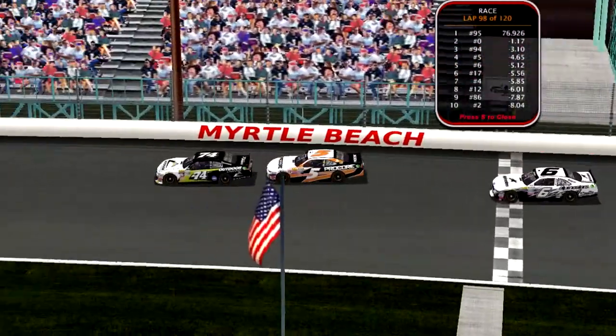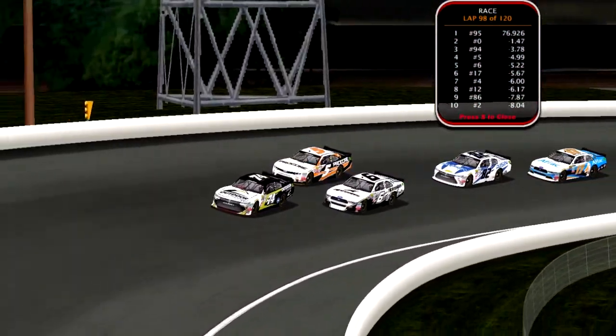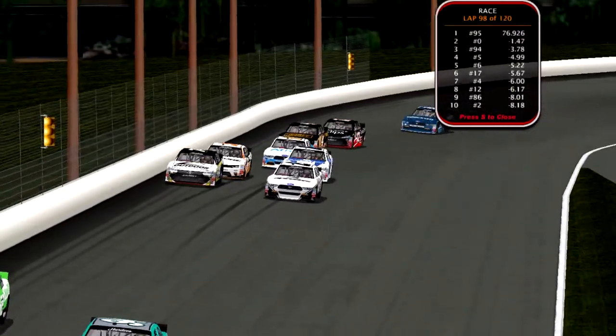Eric DeMax is getting held up by Robert Harrison. Here comes Sean Angel on the inside there. A massive dive bomb on the 6 there. The 82 and the 17 are going to follow there. Richardson on the lead lap.